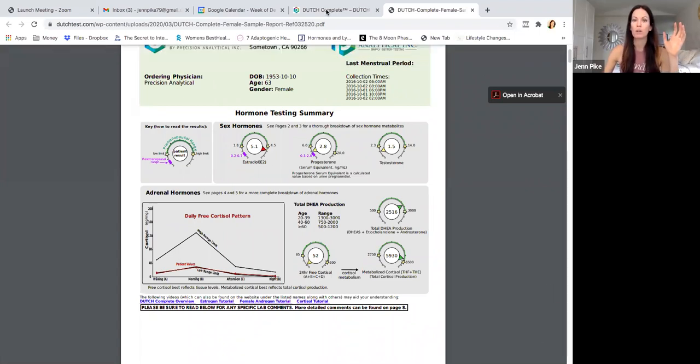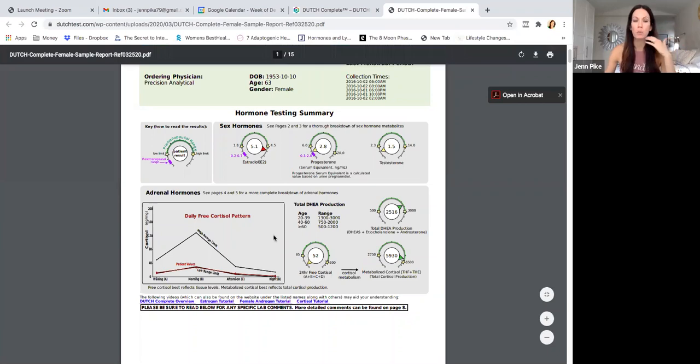Then on the summary we look at what is going on with your adrenals. How much cortisol are you producing? How much cortisol is freely active and available within your body? What is your total DHEA production? This gives us a greater sense of what's happening within your androgenic hormones. But that summary, we don't spend a ton of time in. The summary is just that.